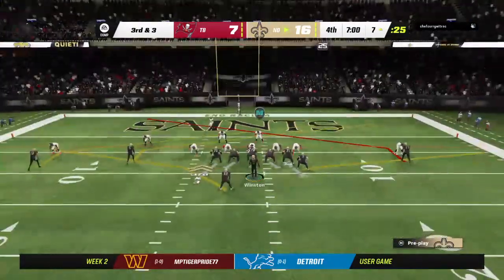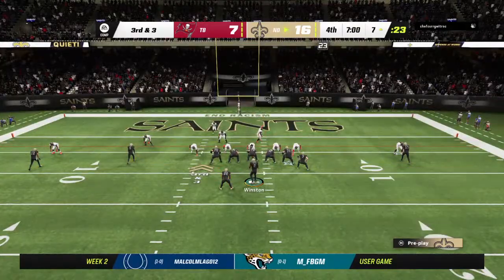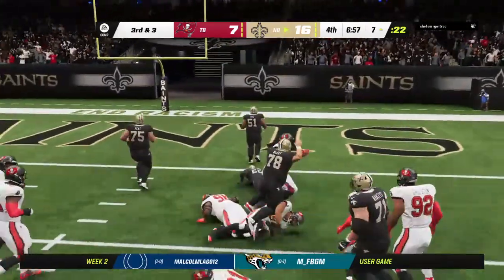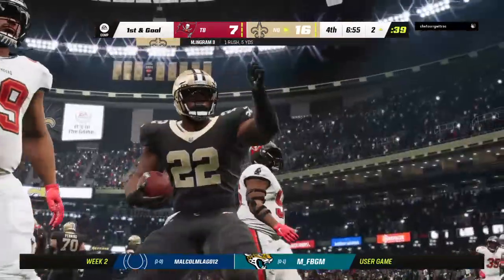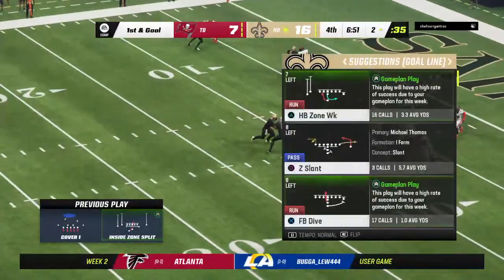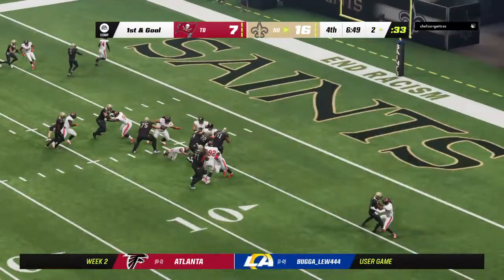Coming up here looking for 3 yards to pick up the 1st. On third down, Mark Ingram. And he won't have the touchdown, but he will have the first down as he's tackled at the 2. Give him the third down conversion, 5 yards on the play.